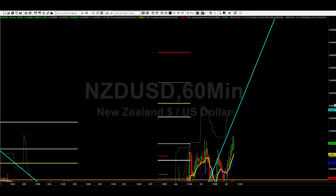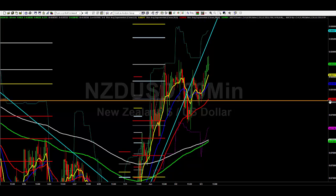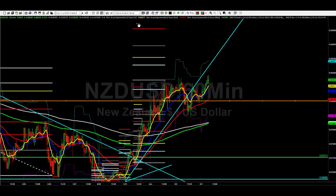Kiwi's an interesting one because I've only been trying to sell this one, but it seems like it doesn't want to go down. So where are we now? We've still rejected once more. We failed to close above 68.25. So that leaves Aussie Kiwi still in a good place to potentially be buying. Kiwi's pulled back to the 38, so we do expect this to rally, but 68.50 for me is the top, and it should come off from there.